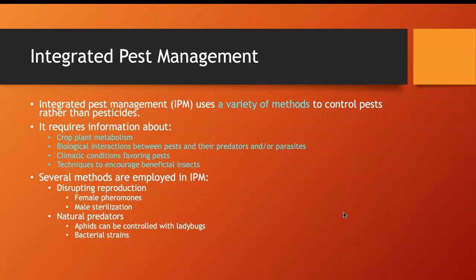And we need to know the climate patterns favoring pests. We need to know the techniques to encourage beneficial insects. So we use good bugs to control the bad bugs. And a few examples will be, you can release hormones to confuse the male organism, right? To manipulate the location of the male organism to disrupt their reproduction.